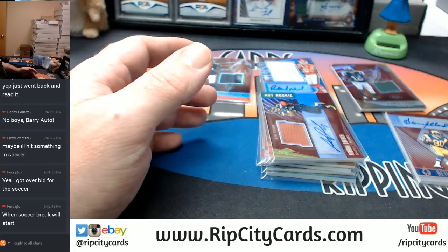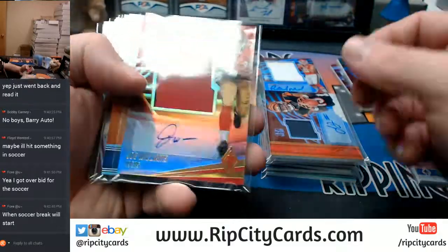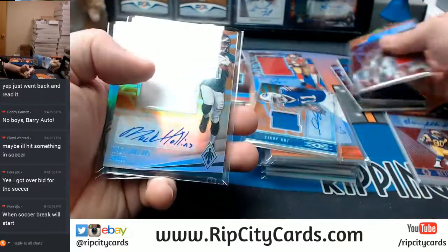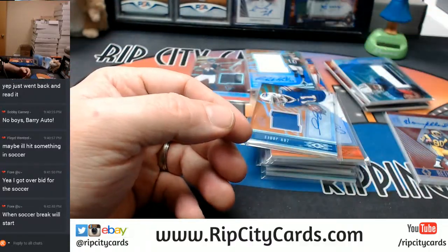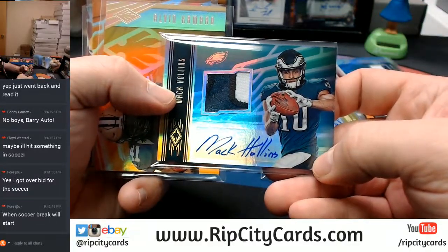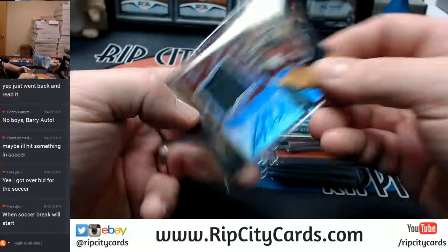RFA Rookie Football. John Ross RPA. Fournette Swatch. Joe Williams Jumbo Swatch Autograph. Zay Jones RPA. A Jeremy McNichols Swatch. Mac Hollins Jumbo Auto Two Color. Tennessee Titans Corey Davis Swatch. Deontay Foreman, rookie swatch, a Mac Hollins three color, patch autograph, Kamara swatch, Saints, another Kareem Hunt jumbo this time, and another Jamal Williams.